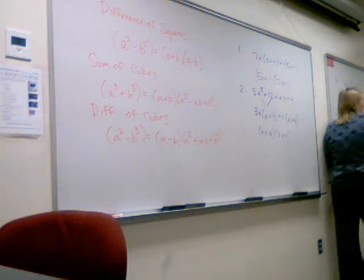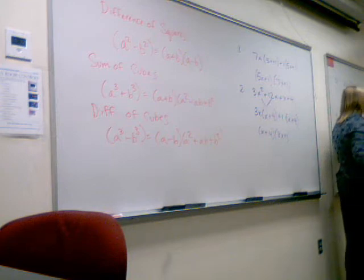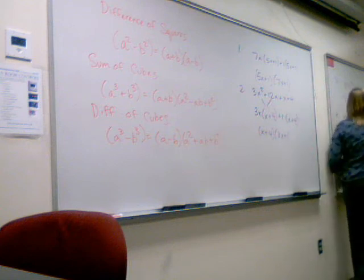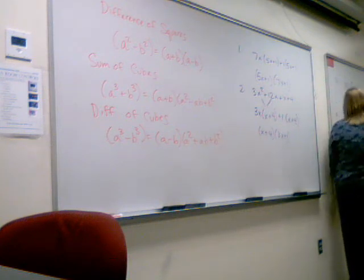When you're factoring by grouping, you want these two to match. So you've got to look at your sign right here to make sure you're taking out the positive or negative that will turn this positive. Does that make sense? I did have some people miss this because of signs. So my final factoring is b minus a times m plus 7.